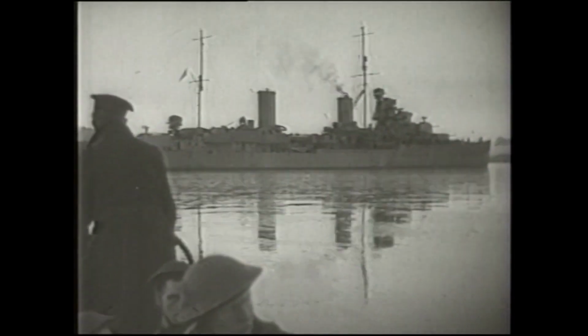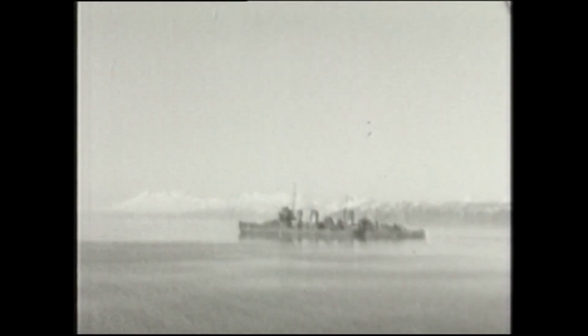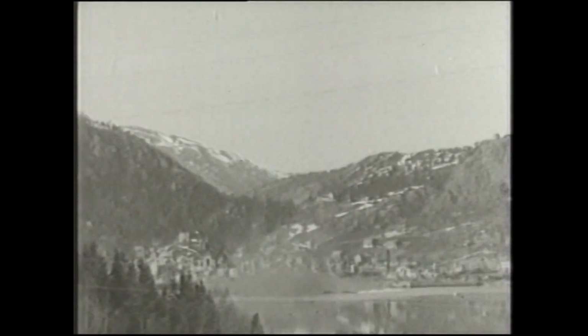Being restricted of movement in the fjords, warships such as the Aurora seen here were extremely vulnerable to air attack, and there is little doubt the onslaught by the Luftwaffe did play a decisive role in the decision to quickly terminate operations in Norway.